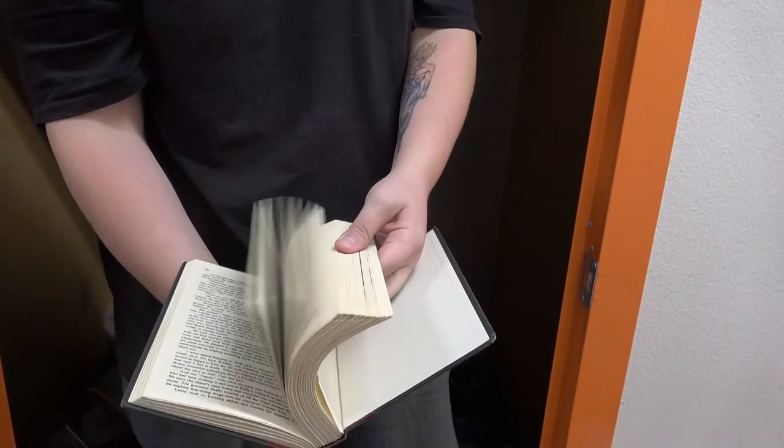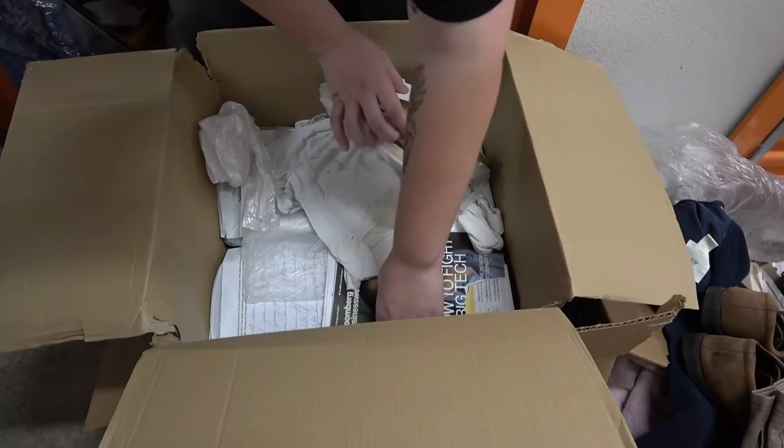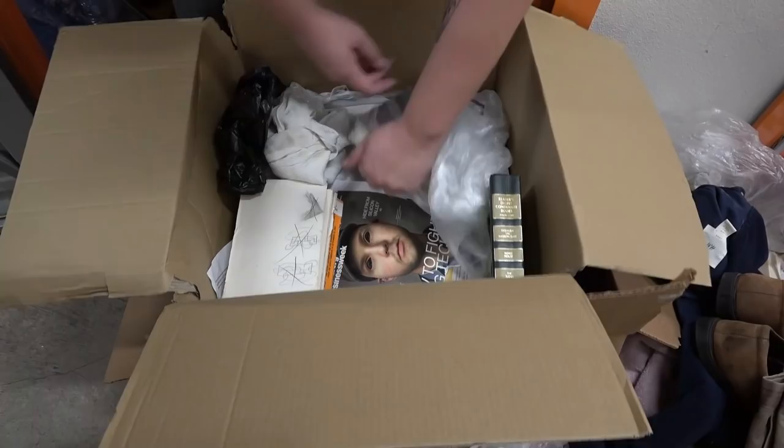Alright. There's gotta be something else in here, right? It's all books. Really? That's where all the weight came from. Books. Hey, look, his name and address, so that confirms it was the person we were looking at. This is literally the scientist guy, but why do you have this stuff? Look at that magazine. It's kind of creepy. You see that magazine? Ooh. That scared me.